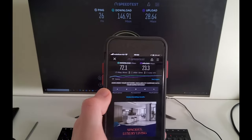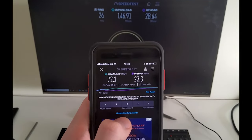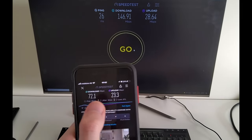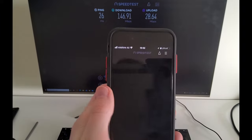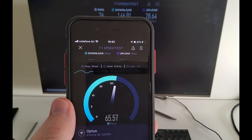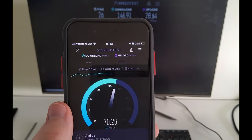Okay, so now let's just quickly do another one. So as you see via LAN, we got 146. Let's see what we get. Again, we're connected via Wi-Fi to the same network. I'm not hitting it. I'm just missing it because I'm looking through the camera. There we go. So now we can compare the difference in speeds. And you can just see how much difference this is.